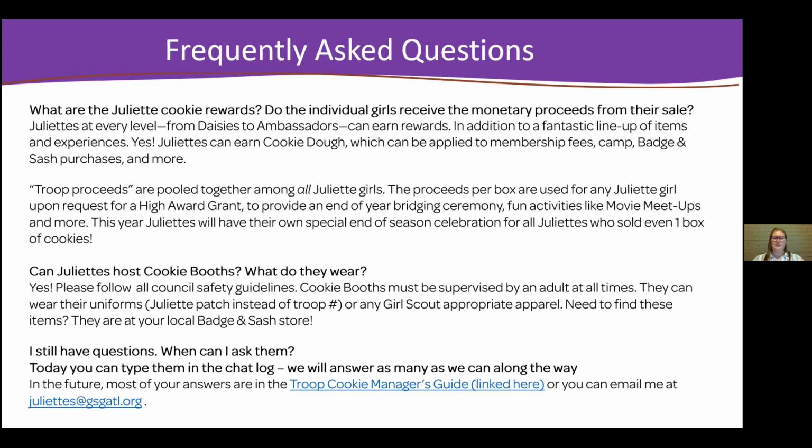The next question: can Juliettes host cookie booths? The answer is yes. We're going to talk about that a little bit more because it looks a little bit different than what a typical cookie booth would look like, but we are going to get to the depths of that in just a little bit.